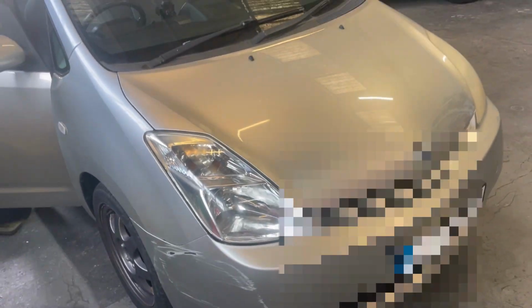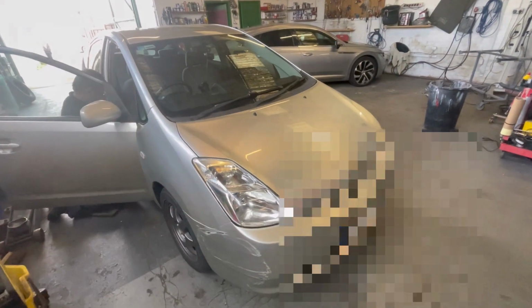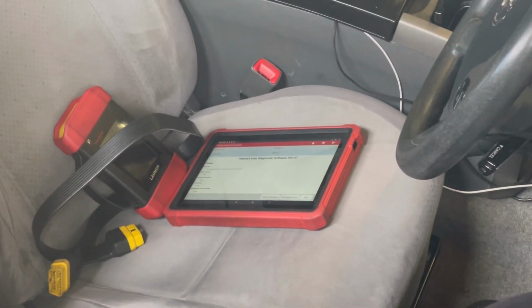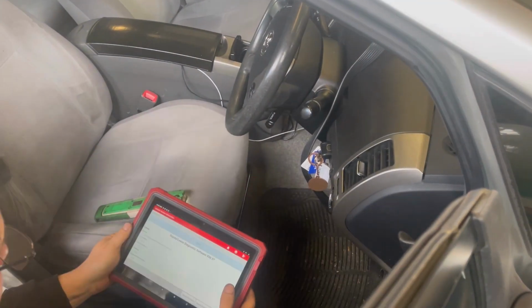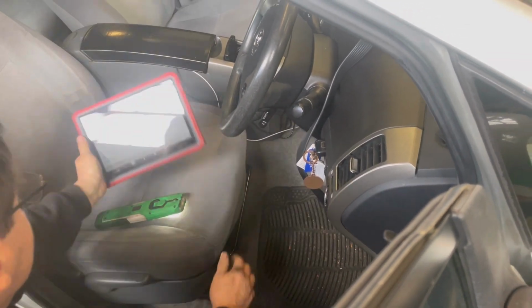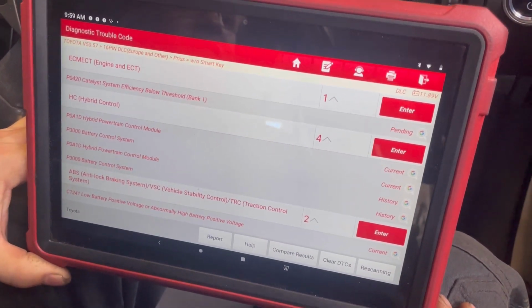As I said, I took it to Mike's Auto in Kettering, and Mike charged me £40 to do a diagnostic on it. This diagnostic tool is quite an impressive one and goes into a lot of detail. It came up with a few engine codes and a hybrid battery code. So I then knew that the hybrid battery was the main culprit. That's something that needs to be fixed.